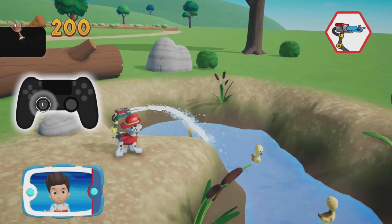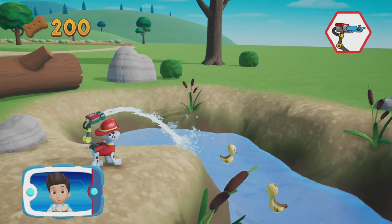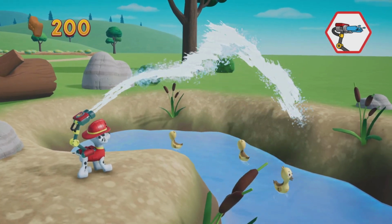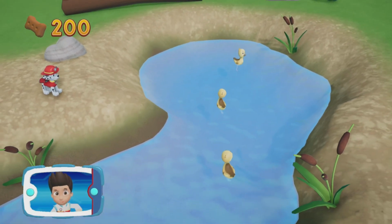Water level rising. Almost there. Keep going. You did it. You helped Marshall save the baby ducks.